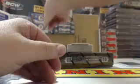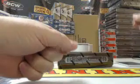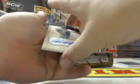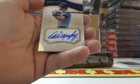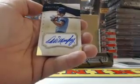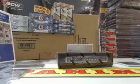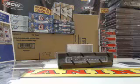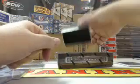Last card of box three is a future Hall of Famer. Only problem, it might take a while. 12 out of 15 for the Atlanta Braves, Dale Murphy. Last box of the break.